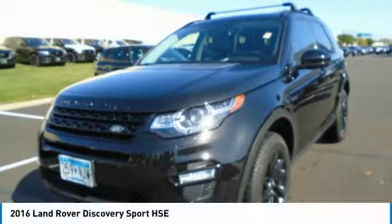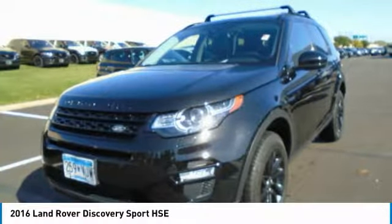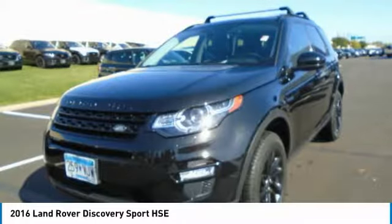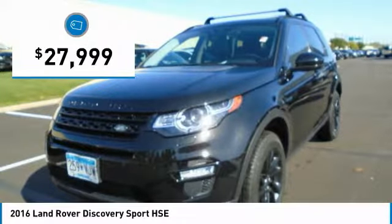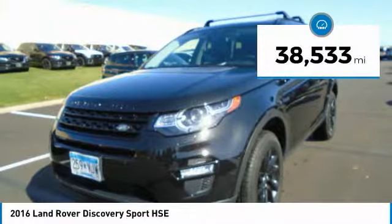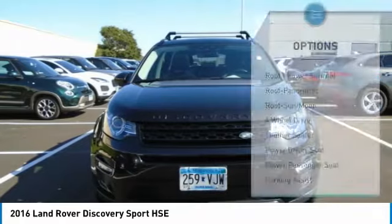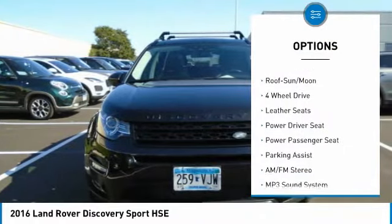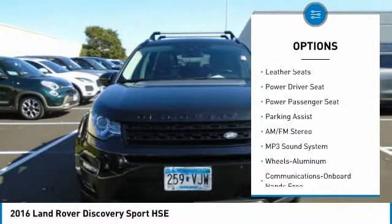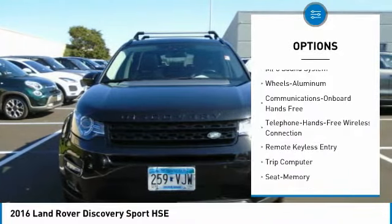Serviced here, non-smoker vehicle, originally bought here, Carfax one owner, excellent condition, only 38,533 miles, fuel efficient at 26 mpg highway and 20 mpg city. HSE trim, leather, moonroof, four-wheel drive, smart device integration, aluminum wheels, turbocharged engine, serviced here, non-smoker vehicle, originally bought here.